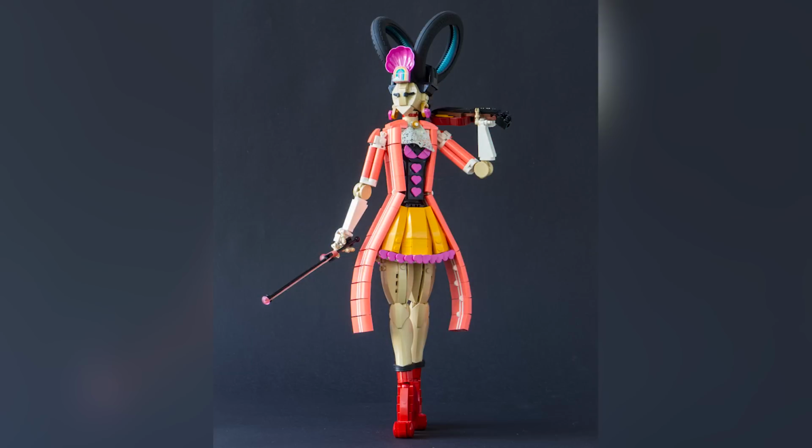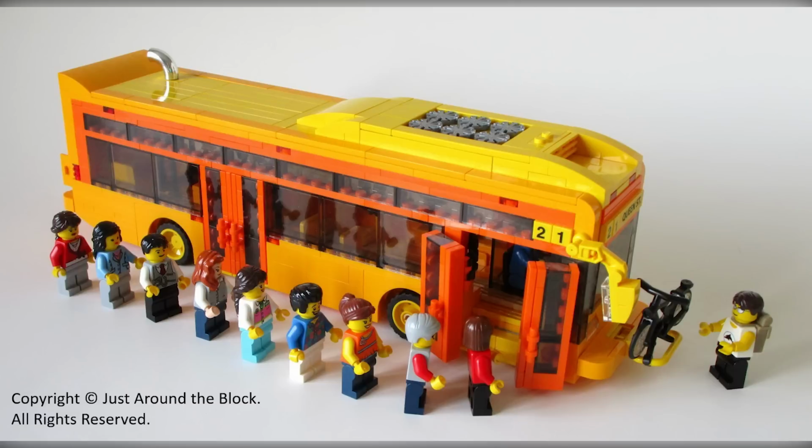Eero O'Conan revisited one of his brick-built characters. This is Doreen in Verardi. And lastly, we have a very colorful public bus. The title is Intra-City Orange Transit Bus from Just Around the Block.